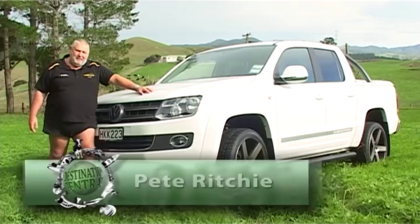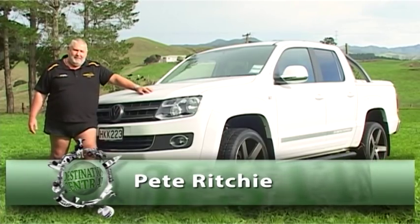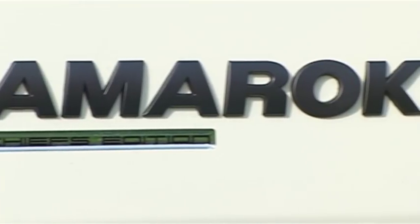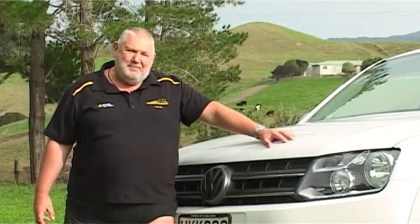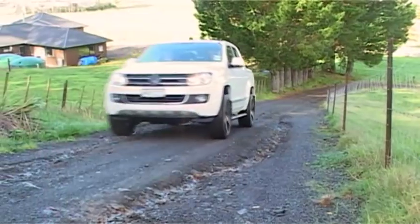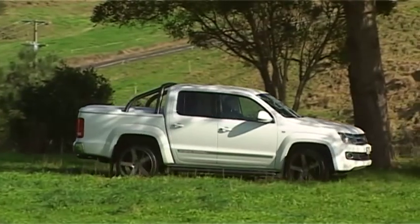I've had 35 years of four-wheel drive experience in utility vehicle ownership. I've done over 200,000 Ks in an Amarok, and so far it's proved to be the toughest, most comfortable vehicle I've owned. Not only tough, but as I'm getting older, I want some creature comforts as well. And this Amarok gives me both. Durable, tough, and very, very comfortable.